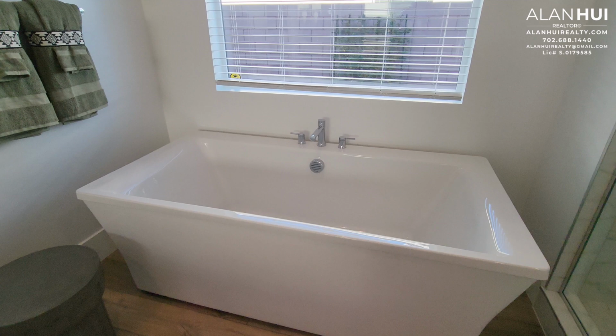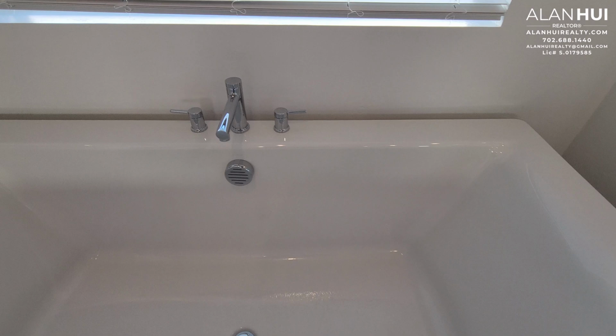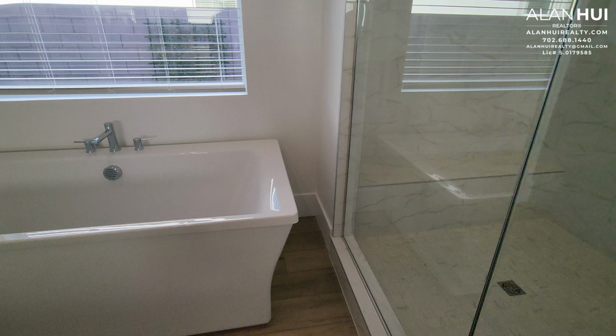This is a great size tub. Now, if you wanted to change these fixtures to gold, matte black, or brushed nickel, you can't. You would have to do so after you buy this home.